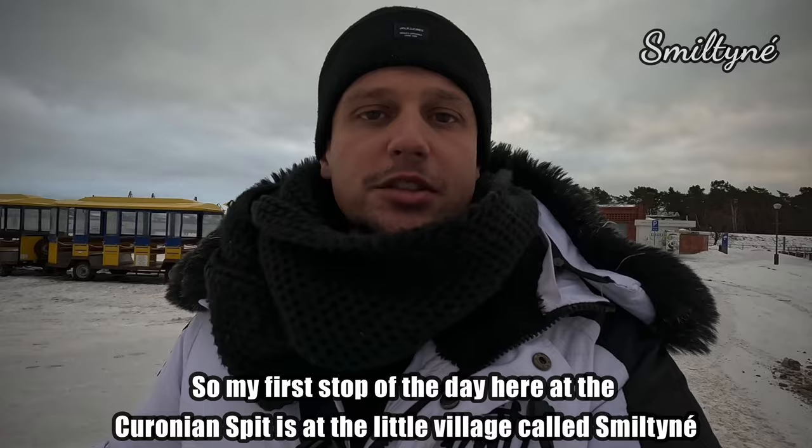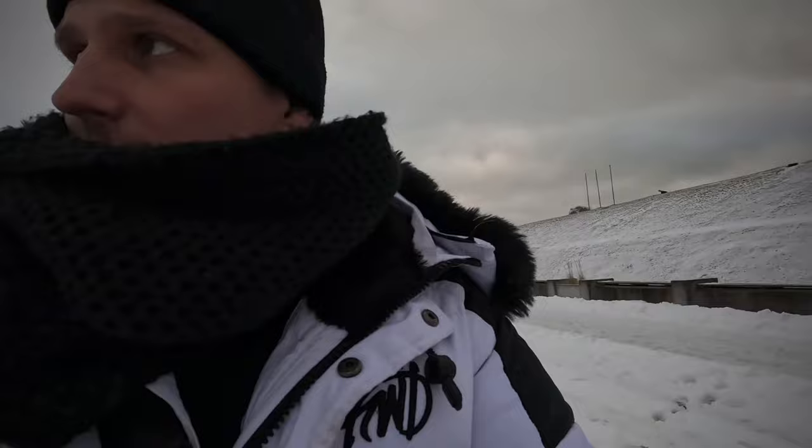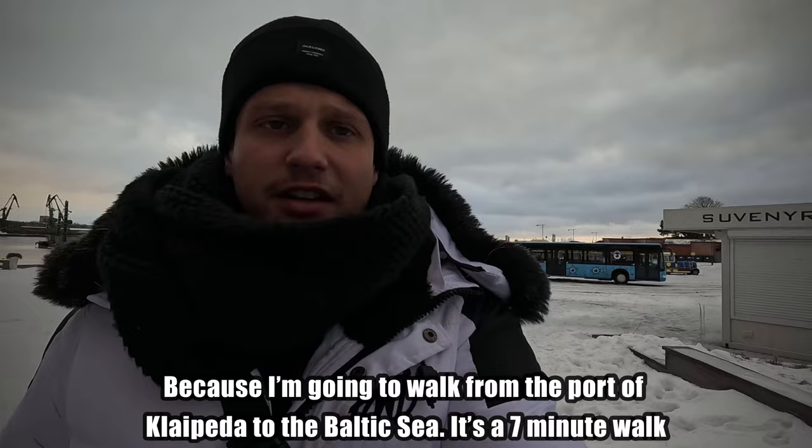So my first stop of the day here at the Curonian Spit is at a little village called Smiltyne, and I'm now at the Lithuanian Sea Museum, because I'm going to walk from the port of Klaipėda to the Baltic Sea. It's a 7-minute walk.